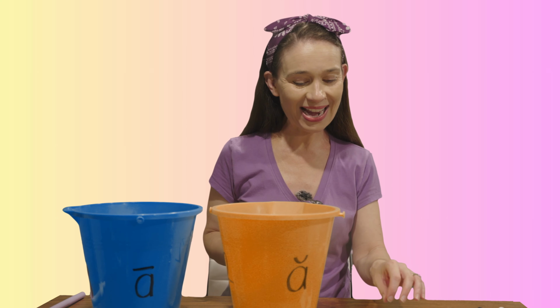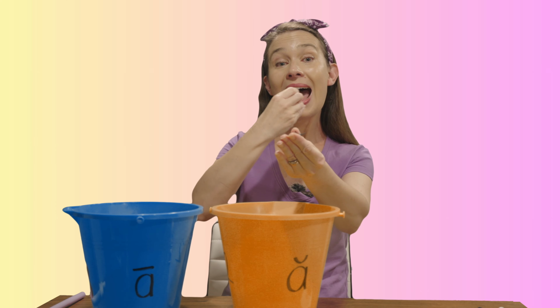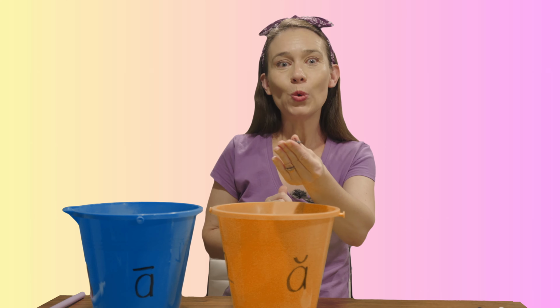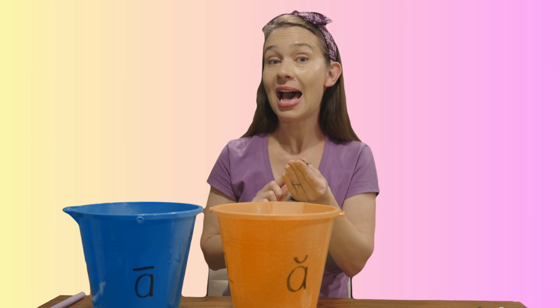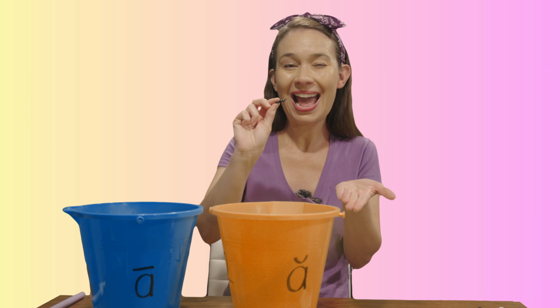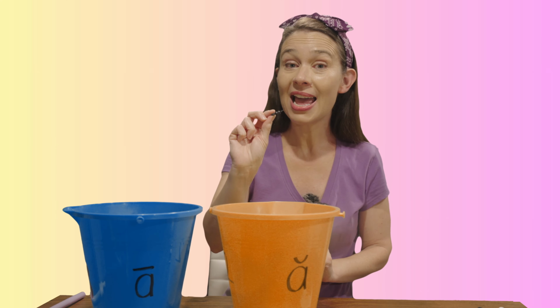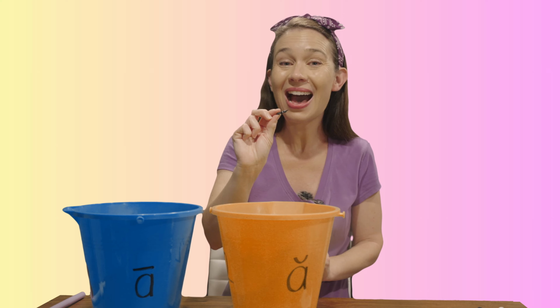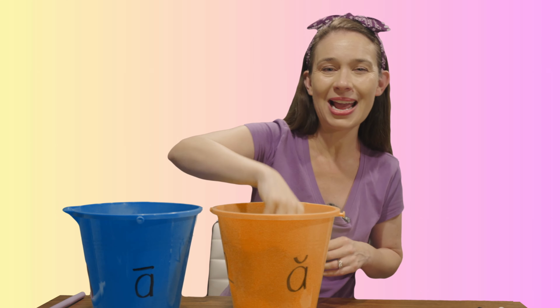All right, let's try another one. I have a tiny little ant. Let's go ahead and listen to the beginning sound. Ant. Ooh, I hear the sound at the beginning, and I know that's the short A. So I'm going to sing the ant all the way to the short A bucket. I hear the short A, short A, short A. I hear the short A, into the short A bucket.